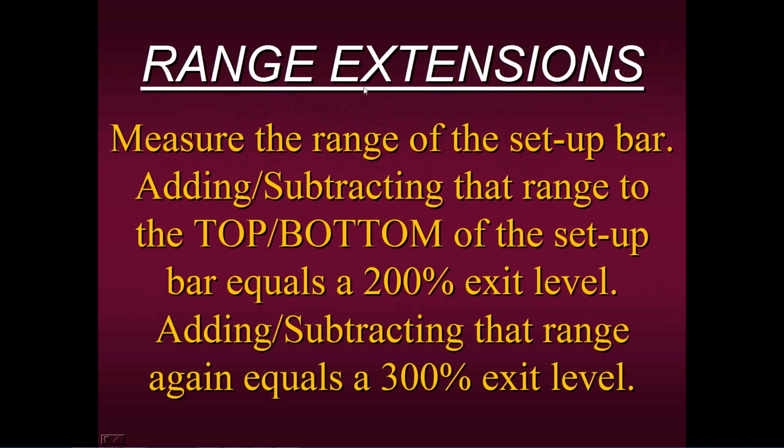All right, so what you want to do is measure the range of that setup bar. Now, subtracting that range to either the top or the bottom of that setup bar equals a 200% exit level.